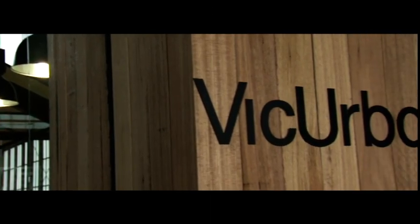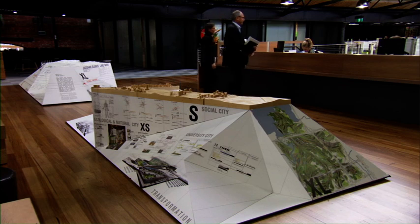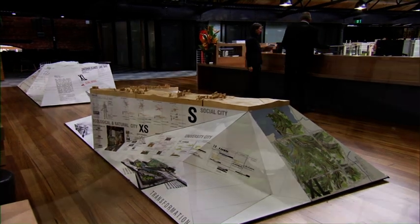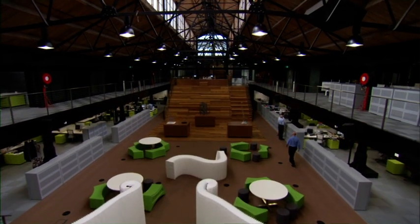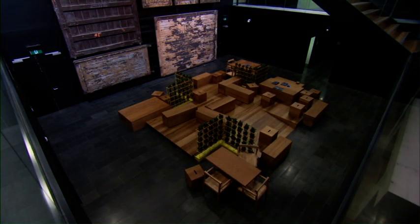Vic Urban's got a fantastic track record in sustainability. We have been introducing environmental and water initiatives into the marketplace. And so when we moved offices, we wanted to walk the talk in our own office. And so this building is a new benchmark in what is possible in heritage buildings and getting an environmental outcome at the same time.